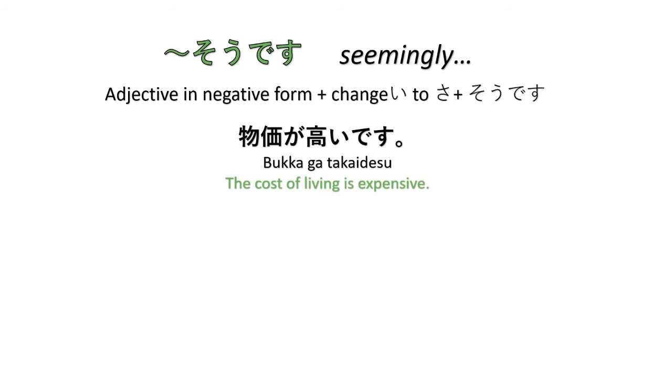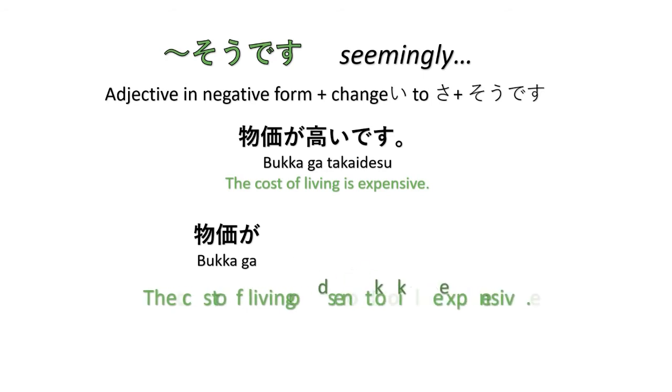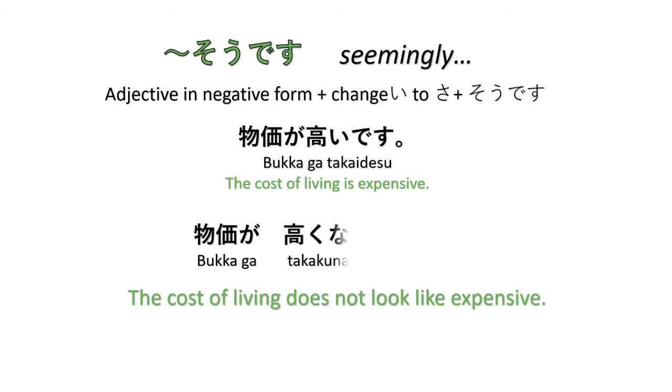Alright, another example. 物価が高いです. Okay, this is in the present affirmative. Now, what if we want it to become negative tense? 物価が高くないです. Here, again, we change the last hiragana い. It becomes 高くなさ instead of 高くない. 高くなさそうです. Okay?